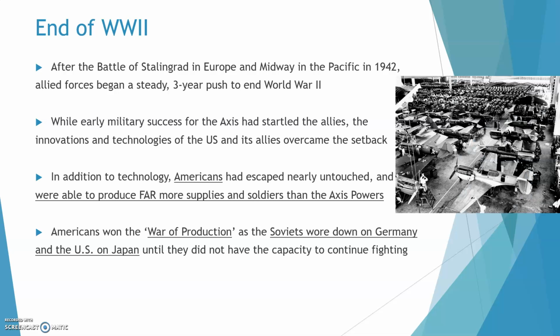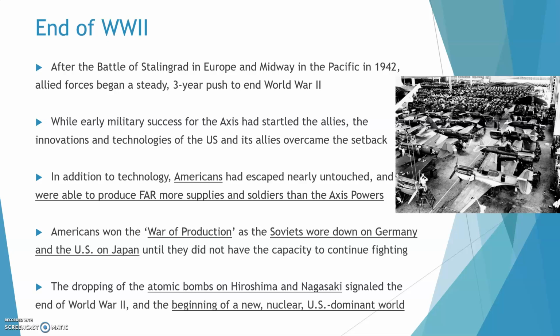In addition to technology, the United States, besides Pearl Harbor, really was unscathed on its own national soil. All the fighting was fought in Europe. So that allowed their factories to constantly produce, while the Germans and all other powers in Europe were constantly being bombed and factories shut down. Because of that, Americans were able to produce a lot more. The Soviets wore down Germany, and the US wore down Japan, until they just could not continue fighting. They didn't have the resources.